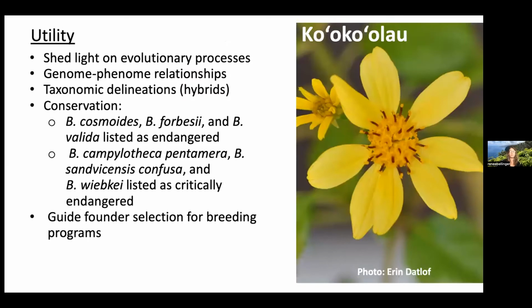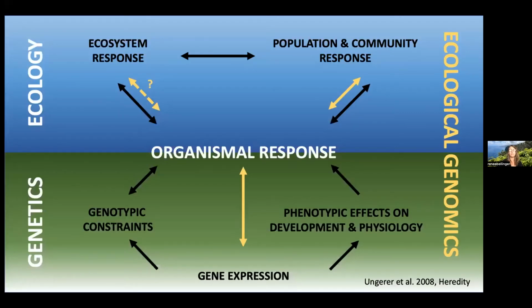And so the utility is we want to look at evolutionary processes, and there's a lot of species that are endangered, and we can use this information for conservation purposes. And ultimately, we want to understand how genomes are a part of this organismal response to the environment, and Hawaii is a perfect place for that, of course, because we have these complex, novel communities.